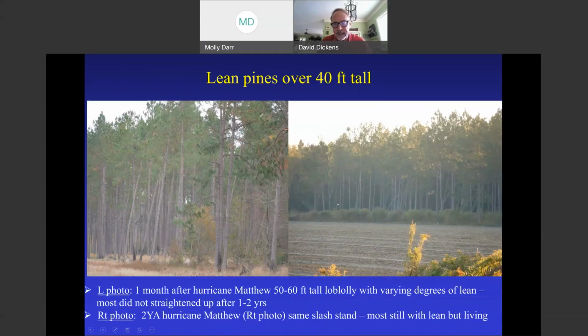This is in Bulloch County, Georgia, where Georgia Southern is, and county seat is Statesboro. This is a slash pine stand. It still looks like this, and this is Hurricane Matthew in October of 16. So they live, but they continue to lean.